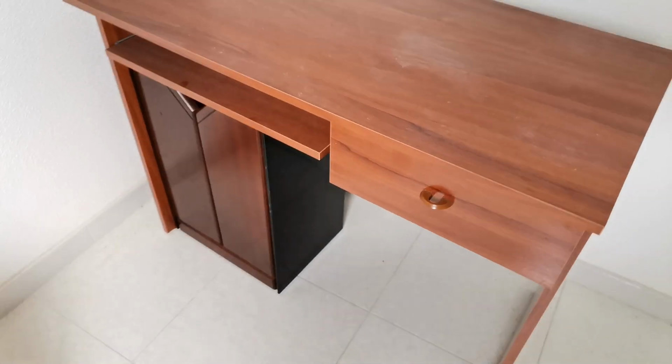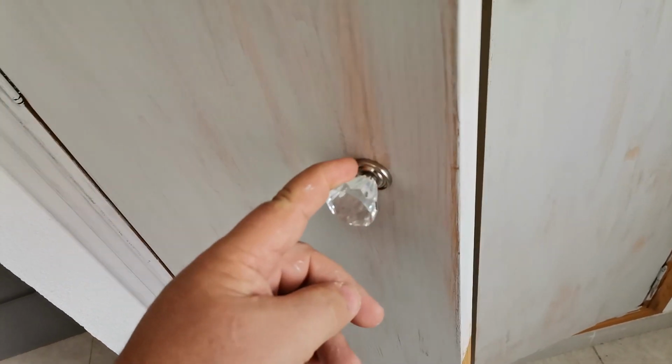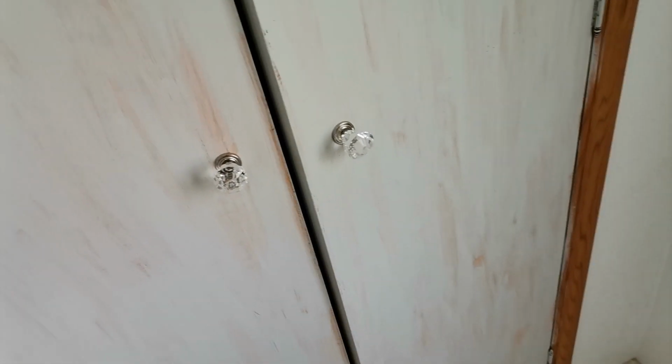Quite a small room. This desk's going. This chair's obviously going. April's given the wardrobe the first coat. Got some little crystal handles from Leroy Merlin. Look, it ties it up a little bit. Doors are looking a lot better than the horrible pine.